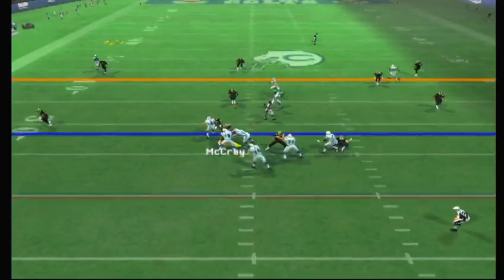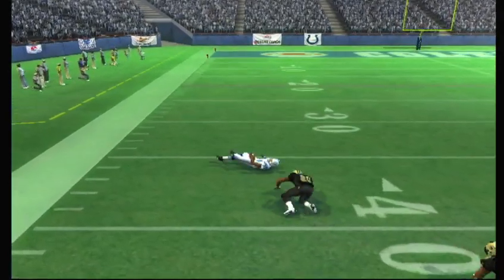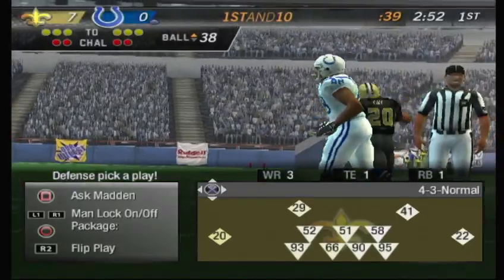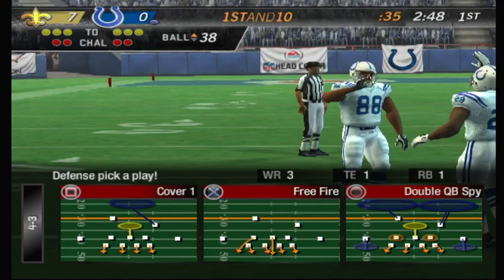Drops back, looking for the long completion down the left side. This one will be spotted at 38. He brings it in for a big gain. Almost every wide receiver gets better at running routes as they get older, and this guy's no exception.